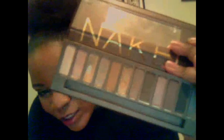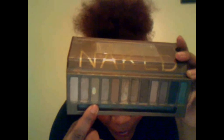So this is the Naked palette, and as you see, I've really been loving Naked there. And I'm actually wearing that today. I'm wearing Smog and a little bit of Wet n Wild on my eyes. Love this. And I've been really, really loving this, especially going crazy over the neutral eye and the bold red or bold purple, bold lips, period. So that's why I've been really rocking this palette.